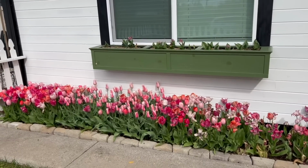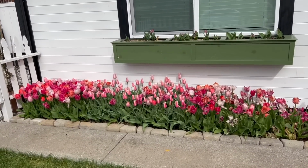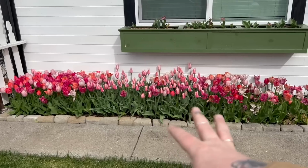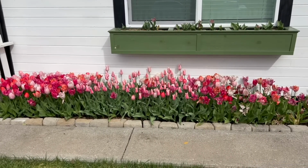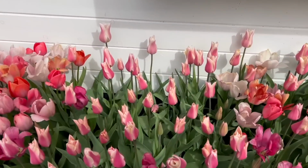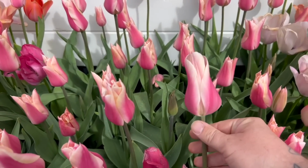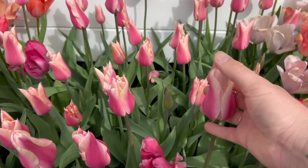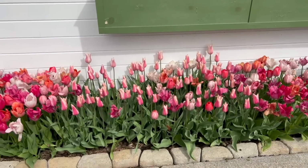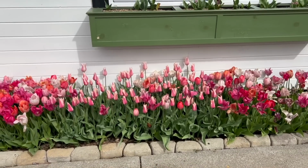If you saw the last garden tour that I did, I had talked about how there were some tulips right here where the leaves looked a little bit different, and I was so confused why they looked so different. Well, turns out they were different. I had planted a bag of the Sauna tulips right here. These ones are a little more late to bloom, which is perfect because the flowers didn't get hit by the hailstorm, but the leaves did.